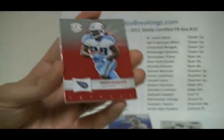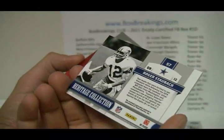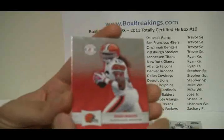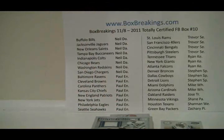Adrian Peterson. Chris Johnson. Last one is a Roger Staubach. Pretty cool. For Dallas, of course. Number 212 out of 249. And then Cribbs and Matt Ryan. So Dallas for the last one will be Steven.